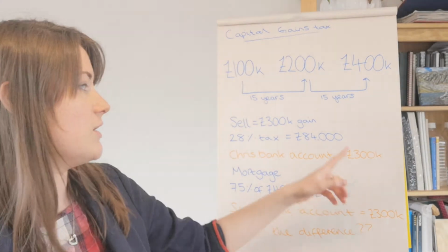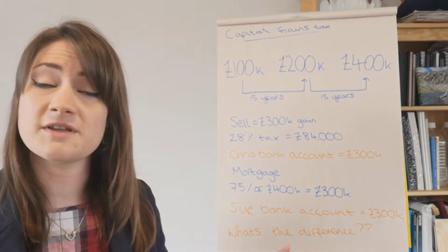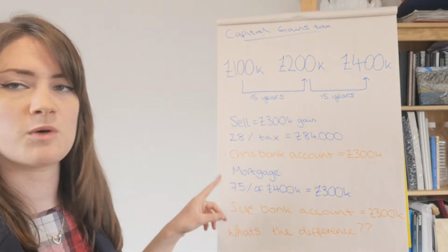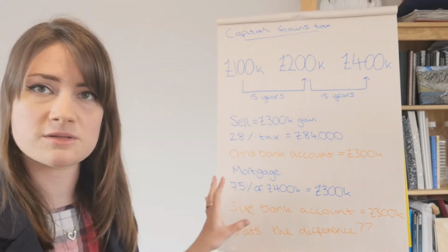So what's the difference here? You've got Chris and Sue. They both have 300k in their bank accounts. Well, the difference is that Sue still owns this property. She's only remortgaged and refinanced. She hasn't sold it. So she still owns this property.